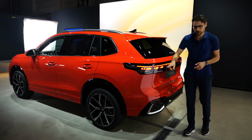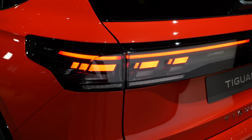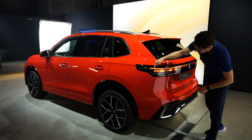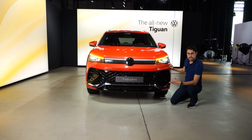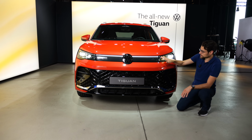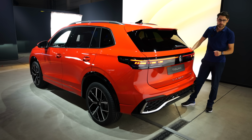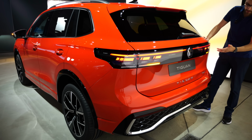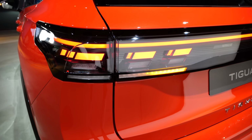But first of all, take a look at these lamps. New light signature here, very three-dimensional. Also here elements behind each other, and the light strip goes all the way through right here. Here in this highest LED trim, also the turning indicators are a little bit cooler here in this cascading style. And the same also accounts for the rear. I think it's a good combination of making things more visible and playing a little bit more with light.